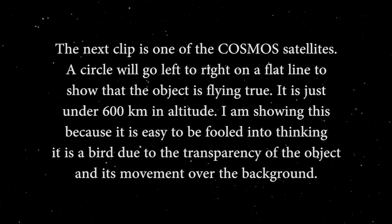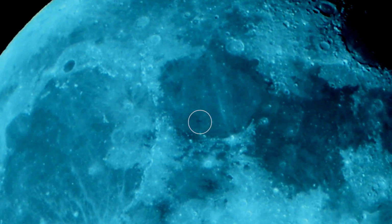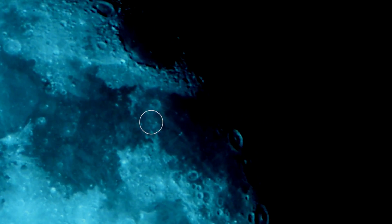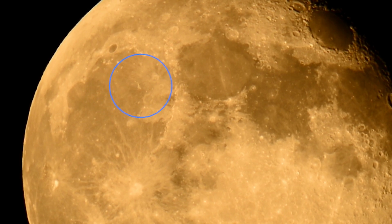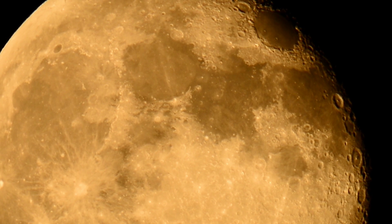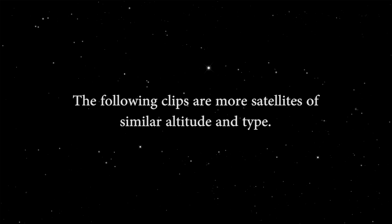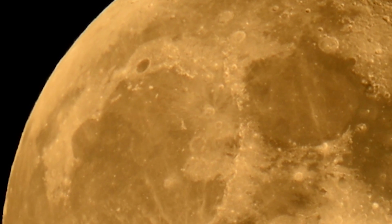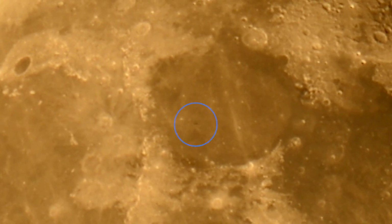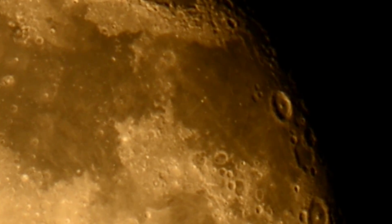And the reason I'm showing that is because it's easy to be fooled. They look kind of like birds, and there you see it going on a straight line. And the reason they look like birds is because they have almost a transparent look, a lot of the satellites, and when they go over the background, it almost looks like they're flapping, but it's not the case. And I guess I could have got some bird footage to show. The size of these being so small is also telling, but when you draw a straight line and it's perfectly straight, that tells you something as well, along with lining up with Stellarium and other websites. And this is the same satellite, just slowed down and zoomed a bit.